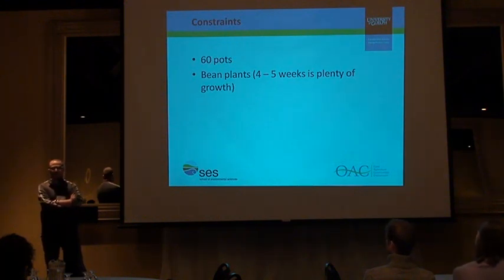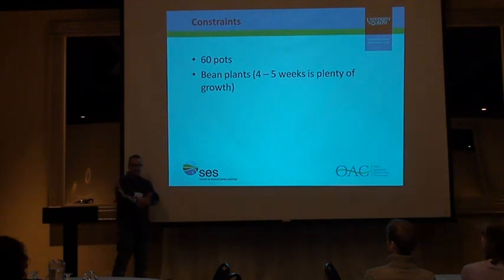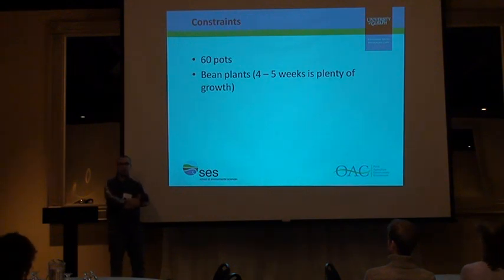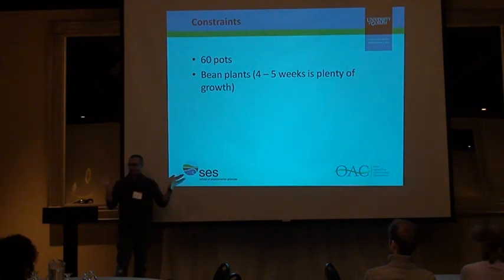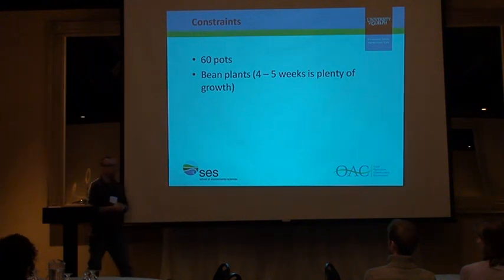Those are really just red herrings for them to think about the extent of inference. If you do all your work on one variety of bean in one soil, what does that say about the generality of your results? It's just something for them to think about. It's also something for them to trade off, because this is all about trading off generality and inference for replication and statistical power. And they get a lot of that as a design.